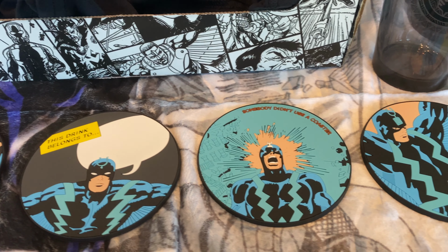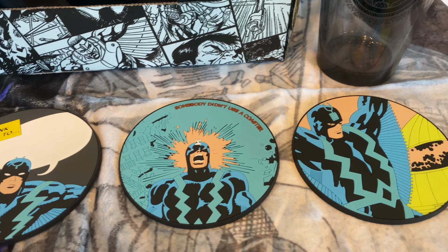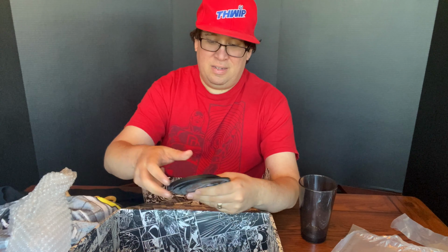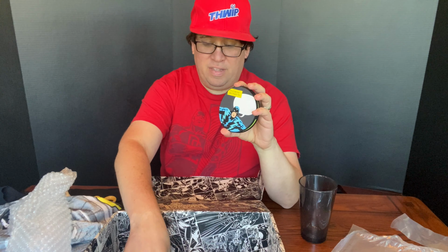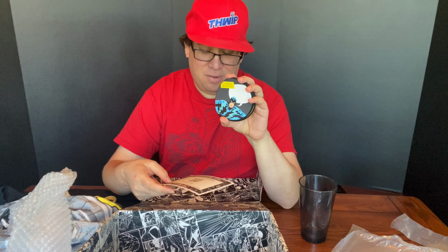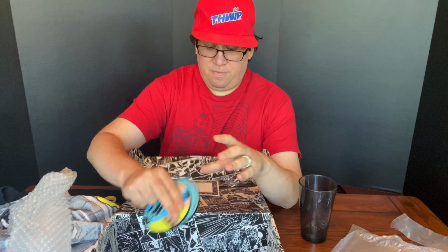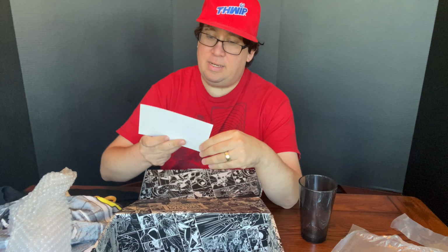And this drink belongs to Wolf Blank because Black Bolt can't talk. In the past when he speaks, people die. So I'm glad he's not speaking and encouraging you to use a coaster when appropriate. So there's a set of 4. And then the last thing in here is the QR code to tell you what's inside the box.